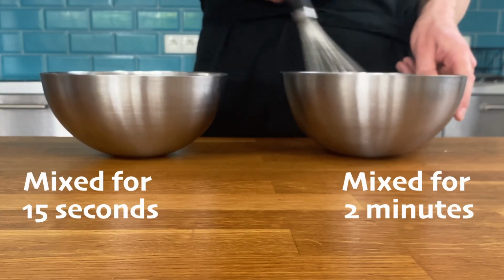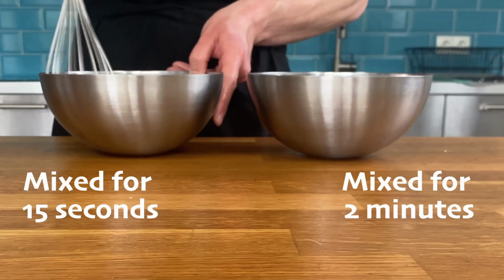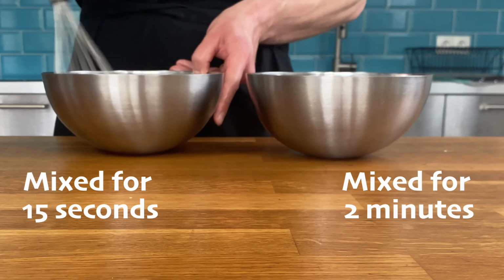And now it is time for the last experiment, and this is the most important. It is about mixing our batter. I made 2 identical batches of buttermilk-based batter. One, I mixed for 2 minutes to achieve a perfectly homogeneous mixture. And the second batch I mixed for something around 50 seconds.